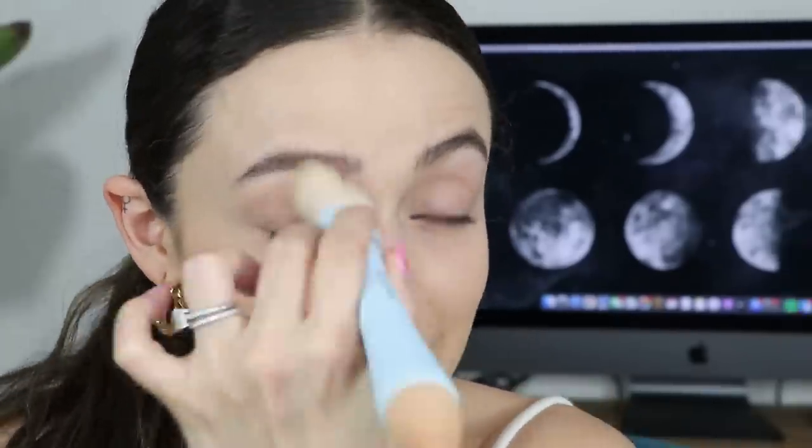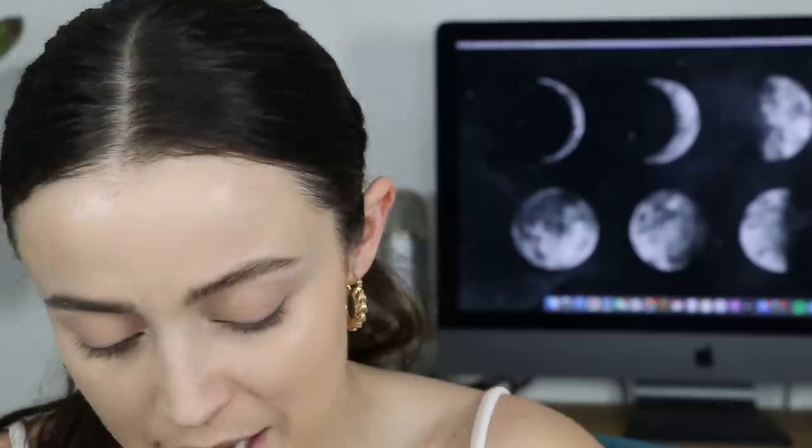What is going on? Like I was saying, it's actually a really good setting powder. It filled in my pores and I have very, very dry skin, but it doesn't look dry. It looks very, very smooth. Wow. This month's theme should have been something about smooth because I don't know if that's the powder, my primer, my lip scrub. I'm smooth.